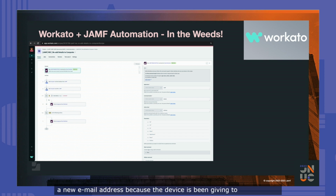First step is on the recipe, you create connections to Slack, you create connections to Jamf, right? You need a service account to create those connections. Step one, you want to capture input from Slack, right? So if you can see the version of it, it's looking for name, email address, serial number. So these are the things the automation is expecting.